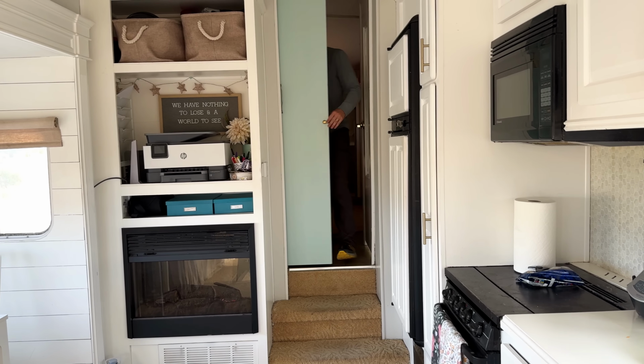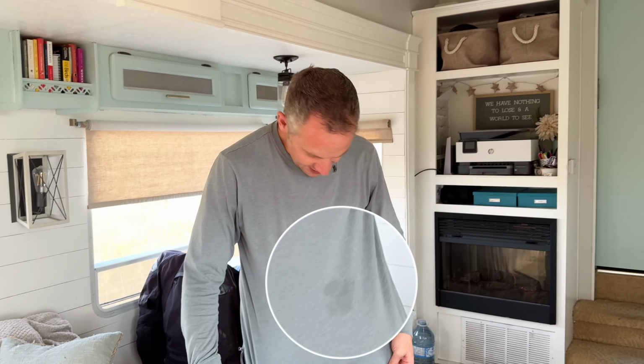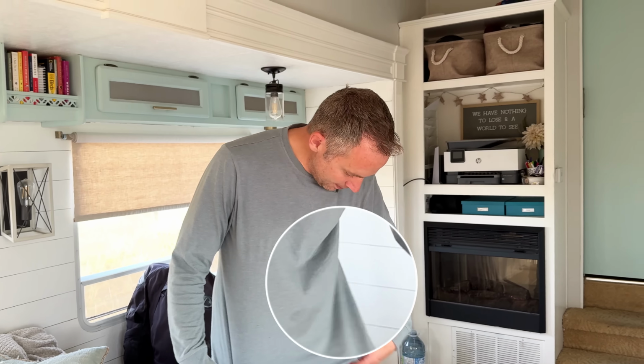Believe it or not, all the Joe projects went off without a hitch. Wardrobe change again, back to the original. You still got a stain on there though. I do, I don't know what it's from. We can't buy you clothes. No, not at all, ever.